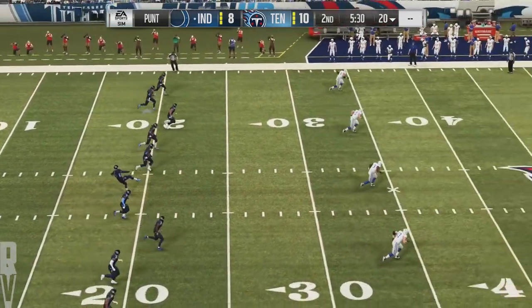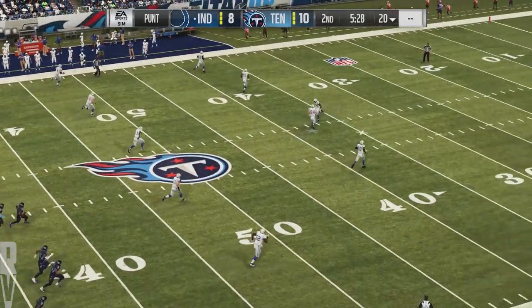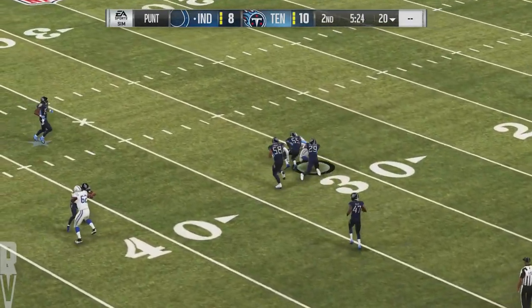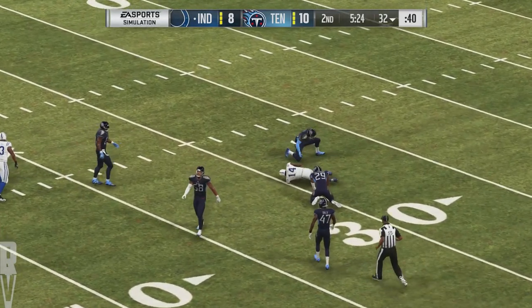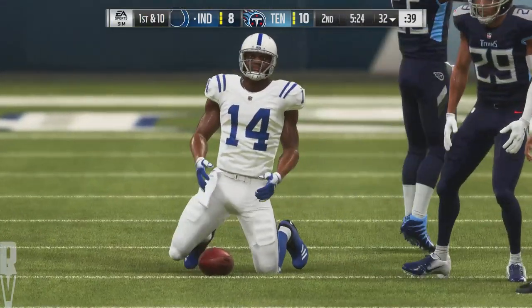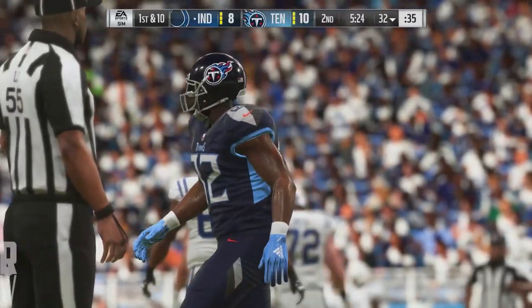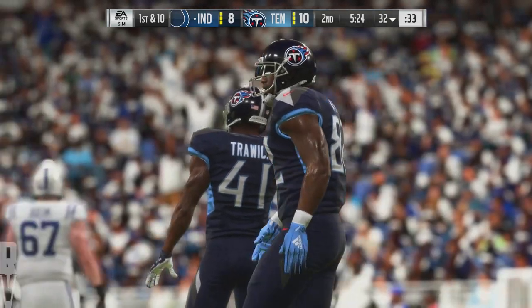Now the free kick comes after the safety from the 20 as they bring the punter on to try and get some hang time here. Fielded just inside the 20. The Colts offensive unit ready to see what they can do here. They punted last time they had it. What steps, Charles, do you think they have to take to make sure they don't do that again?